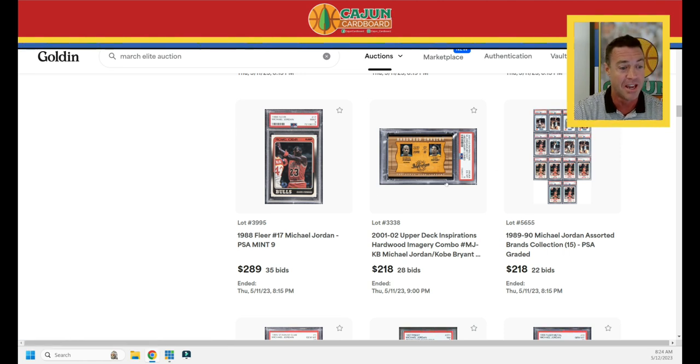Everybody thinks they have a 10, and probably very few do. We could check the gem percentage, but I'm not gonna. So that lot does 218, 15 cards into 218. I don't know what that is. You guys do the math.